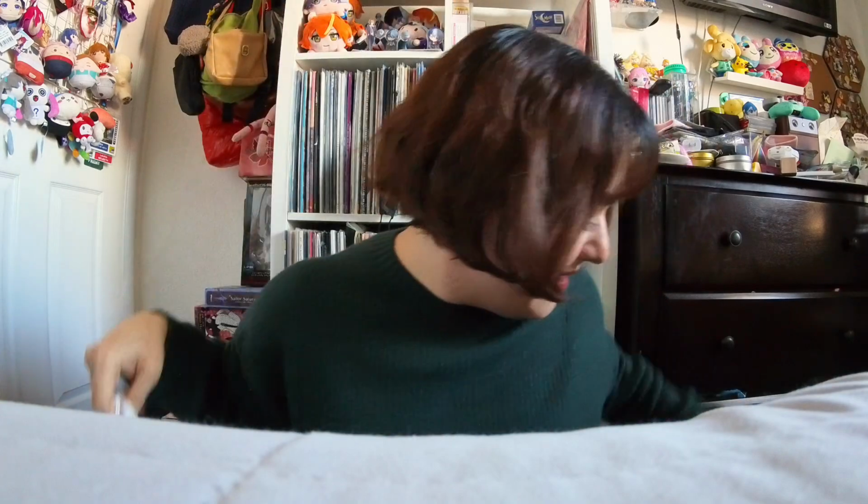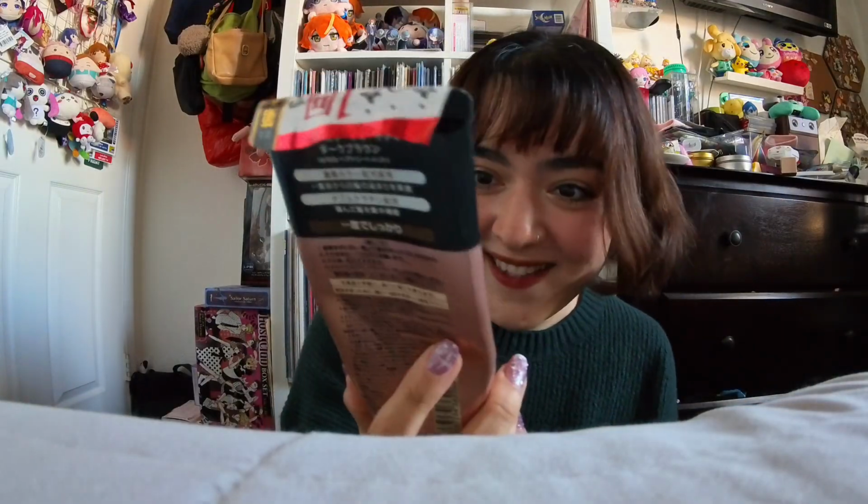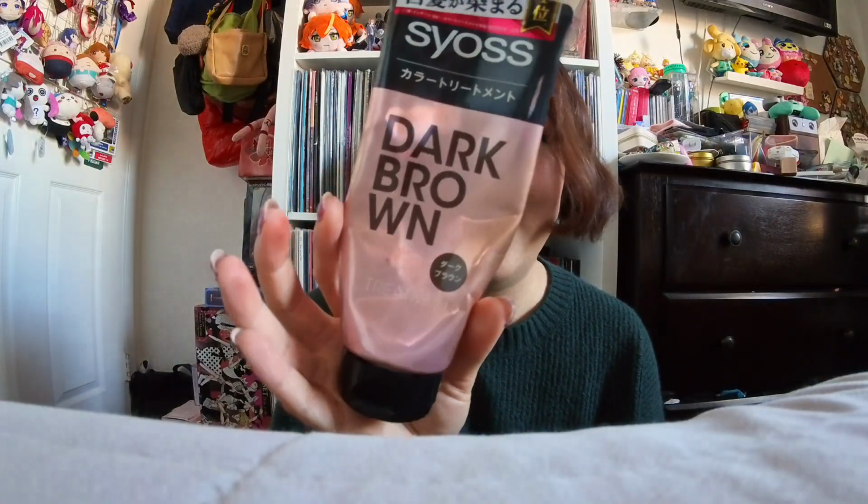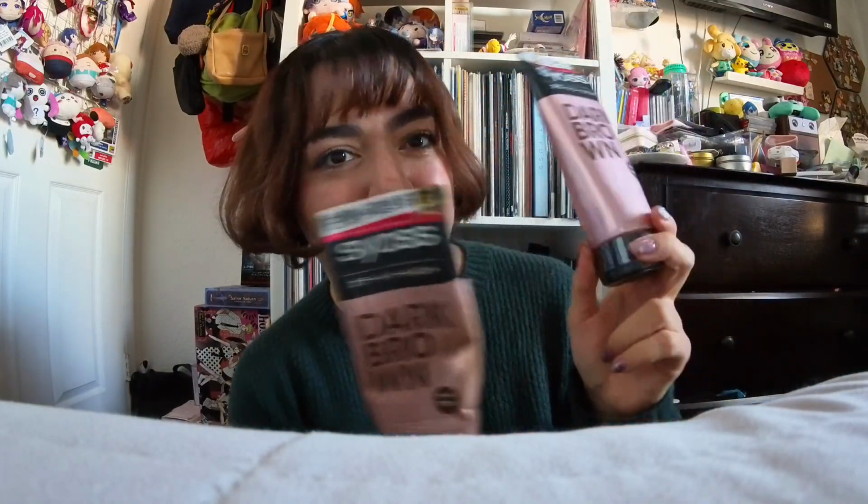I'm gonna sit here on the floor because I got bags and more bags. So these are also things that I was using while I was in Japan. This is the Sios dark brown color treatment. So it's just a depositing color conditioner. I also did try another one by a brand called Cielo. Unfortunately, when I was doing my last minute shopping before my flight, I was only able to find this brand and not the Cielo brand. But they both worked pretty similar.